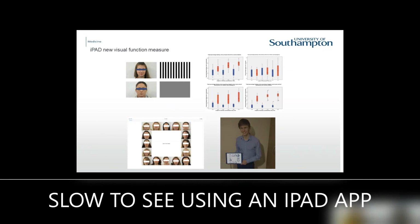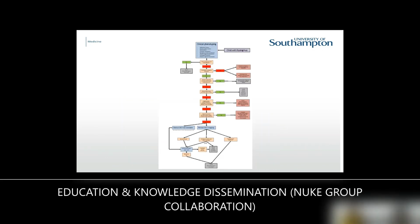We just published that, but now we're working with Maria Theodora in London, and we're looking at longer term data, and so this is ongoing. Okay, and then the final things that we've been working on is actually educating and spreading knowledge about how best to diagnose and manage nystagmus.